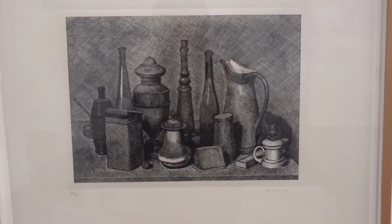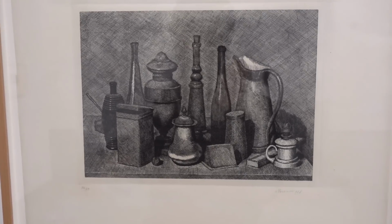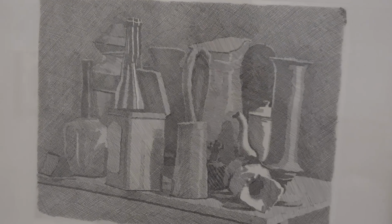Large still life with lamp on the right. Okay. Large still life with coffee pot. Again, the use of the cross-hatching is really extraordinary. And I've done some etching. Gosh, this is technically a real achievement.